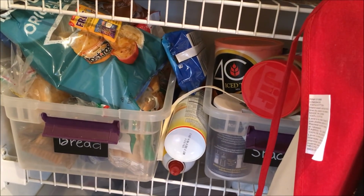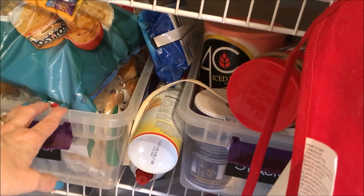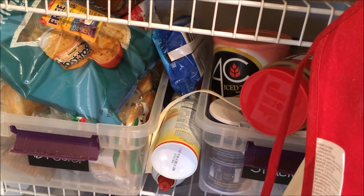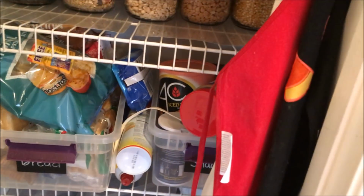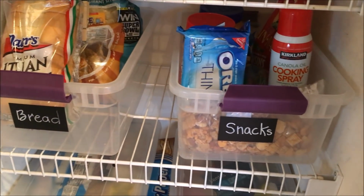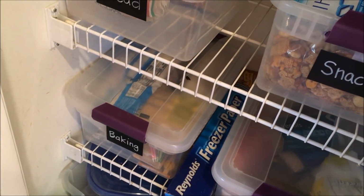So next up is this shelf that is just a bit of a disaster. I think I'm just going to take out the bins and go through everything one by one and just discard anything that is no longer fresh and see what else is in there. So my bread bin and my snack bin are all cleaned out. There was just so much stuff that was still left over from the holidays.